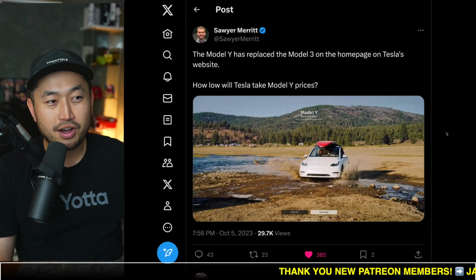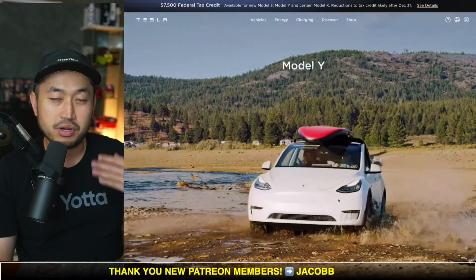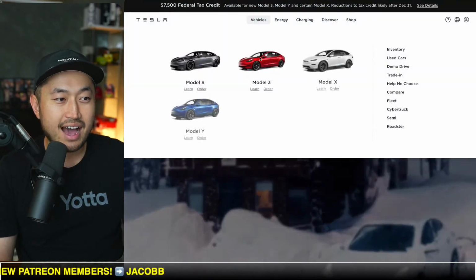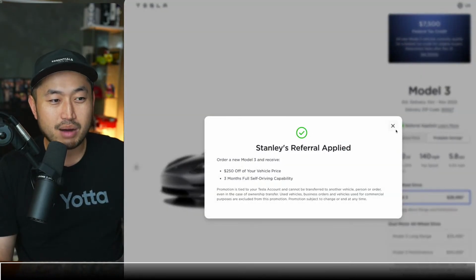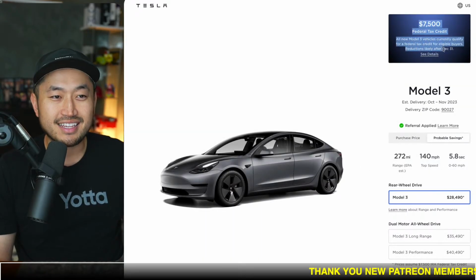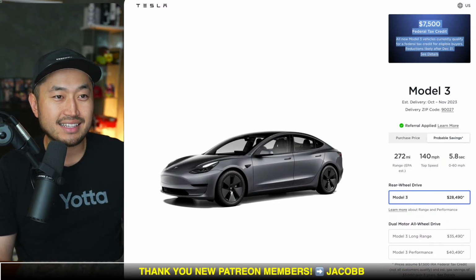Here's another post from Sawyer. It looks like Tesla changed the home page of the website to focus more on the Model Y and not the Model 3 anymore. And of course, now with all the newer discounts and pricing, the probable savings prices will be a lot lower as well, because that factors in the $7,500 federal tax credit and also the gas savings as well.